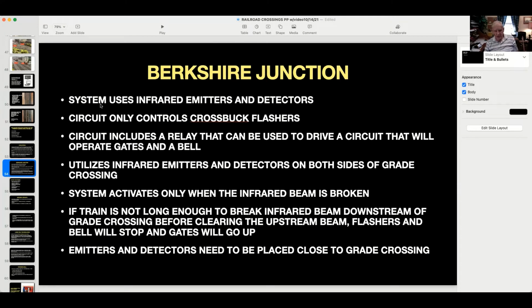Berkshire Junction. They use infrared emitters and detectors that are across the rails. The circuit only controls Crossbuck Flashers. In other words, when you buy their system, you'll get 2 Crossbuck Flashers, a circuit board, and 2 sets of emitters and detectors. But the circuit does include a relay on it. It's a single pole, double throw relay. And you can use that to drive an additional circuit that will operate gates and a bell.